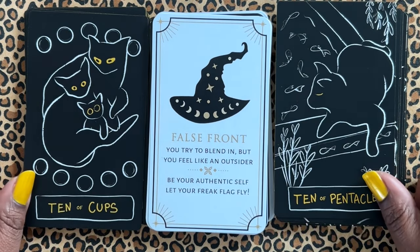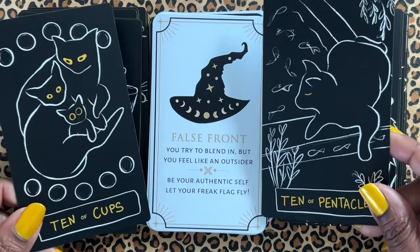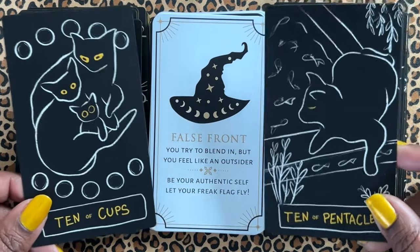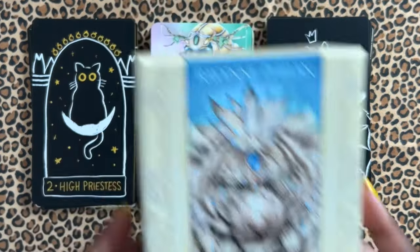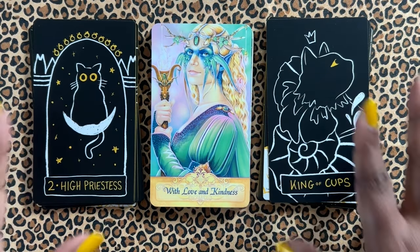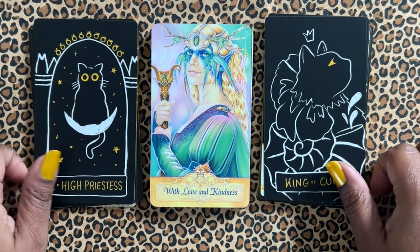The cats, they can read happy and they can read shadow, and I enjoy that, especially since the black backgrounds really lend themselves to shadowy readings anyway. The other decks that I use with it were the Seeker and the Messenger Oracle. I actually have them mixed here, so I'm not sure which cards will be from what, but they're a mix of the Seeker and the Messenger Oracle by Raven Flan.